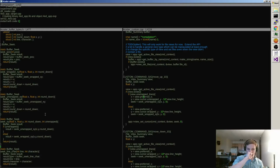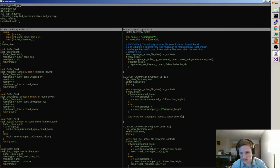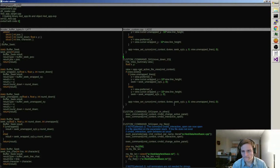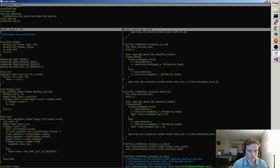Alright, so that's nice. Now instead of all that, this just becomes seek xy, xy, 0, and then we do view.unwrapped lines, right? Okay. So now we don't need this seek local. And now about this XY thing, I think I'll put it in a helper at the bottom.